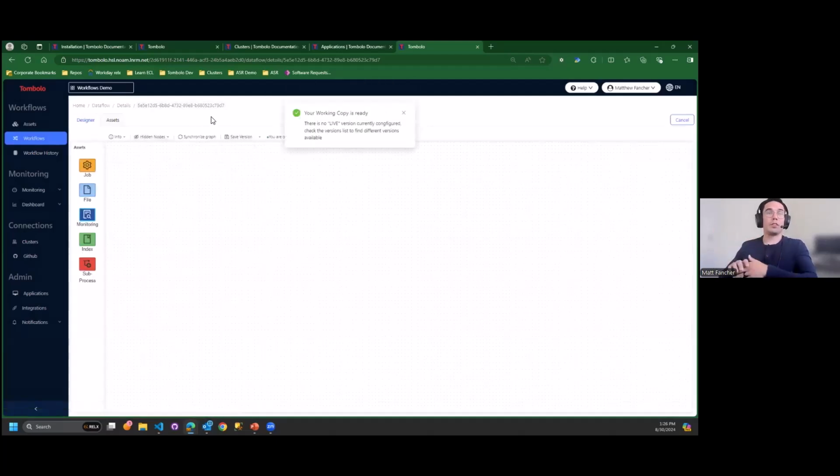Here, you'll see our easy to use, no code required workflow designer screen. On the left, we have asset nodes that you can drag into the designer screen. And on the top, we have a number of tools that you can use to get more info on what's going on, save versions, and more. Let's go ahead and set up a workflow that works its way through a few different data processing jobs sequentially, using the jobs that we already saw in the asset screen earlier.